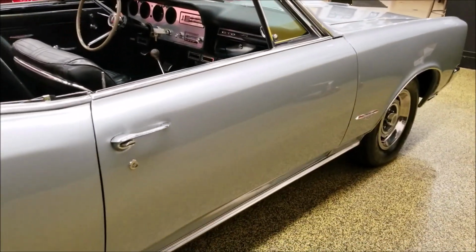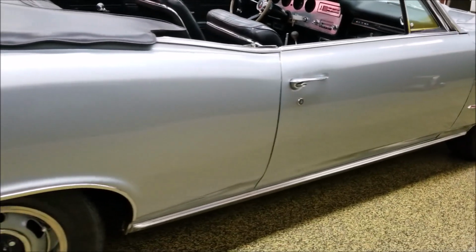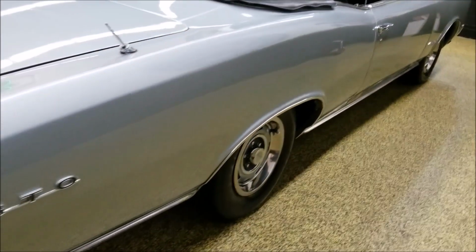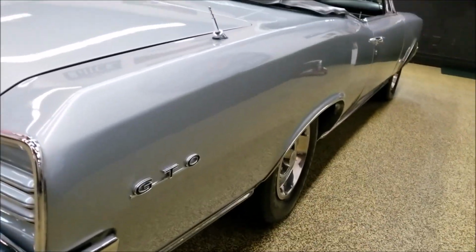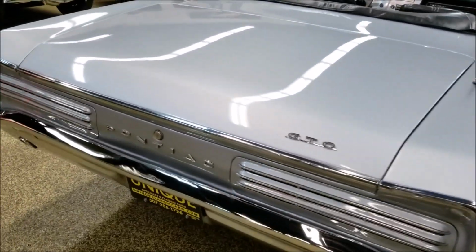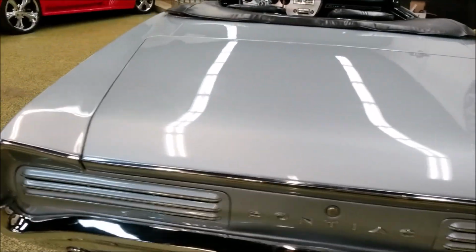Nice driver. Paint on this car is fresh. It's just painted not long ago at all. It is, like I said, very fresh. You can see the car is very straight. Nice paint on it. Nice running driving car. Top is also in good shape.